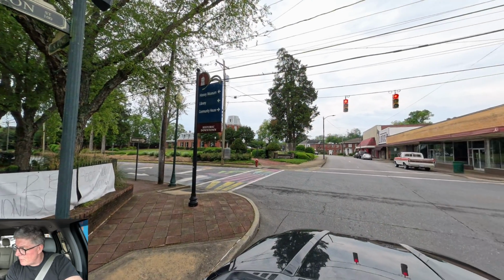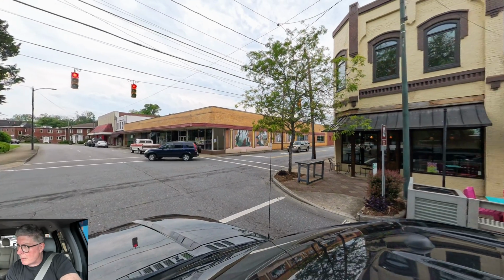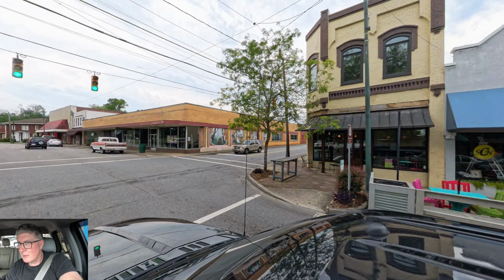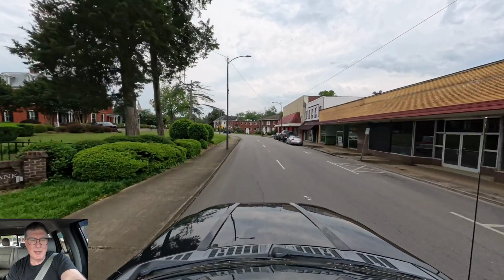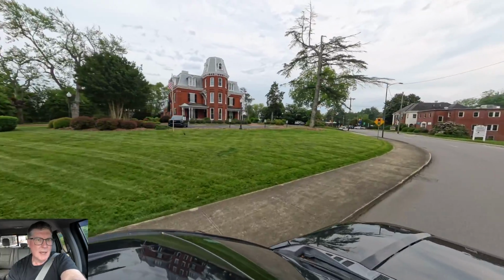Now we'll go up here, we'll go through this. I'm going to come back around the other way. We'll cross back around and go around the block, and I'll show you the community house. It's neat to be able to do all of this. It's like saying 360, point these things out, and in post, not while I'm in here, I'm able to change the angle of the camera.